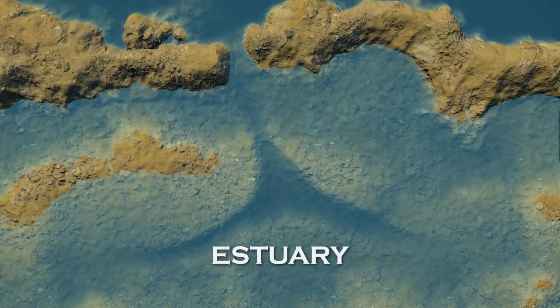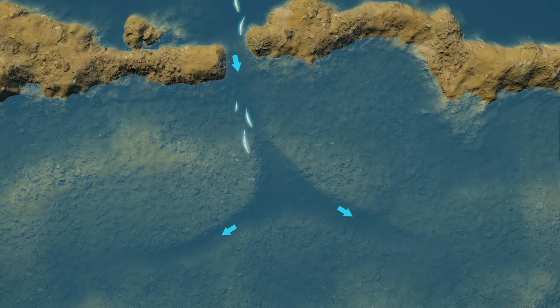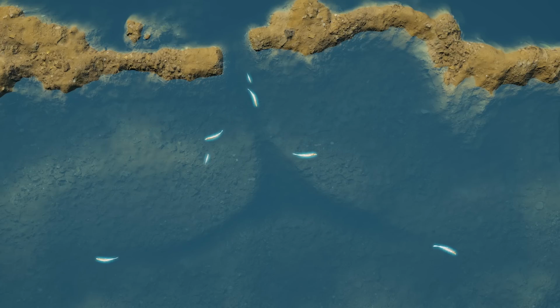In the hypothetical estuary shown in this diagram, stripers ride the incoming tide following the deeper channels. As the tide rises in the estuary, they'll move into shallower water looking for food. They'll be especially abundant in places where landforms constrict the current and form a nice channel.